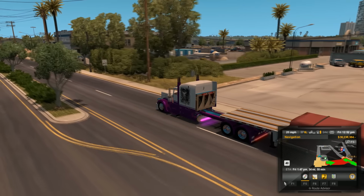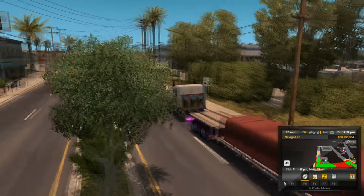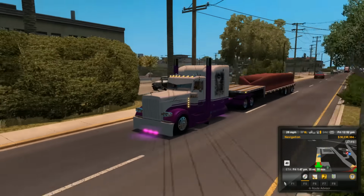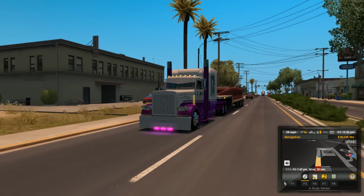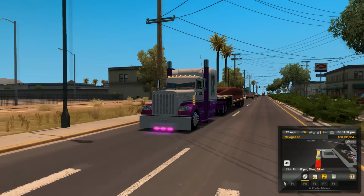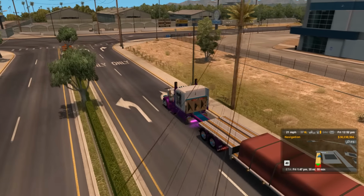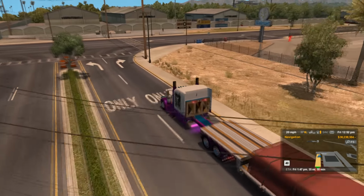This is definitely a show truck look right here. Not something you would see as a daily driver like so many other ones I might have shown off in the past. This one here is definitely a show truck, especially with this painting on the side here.